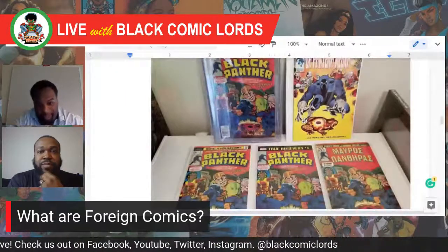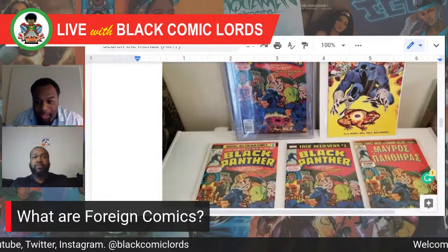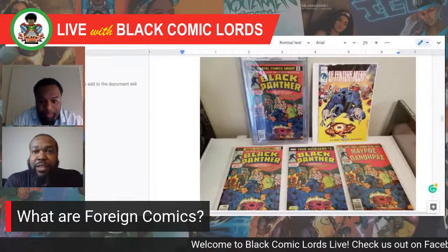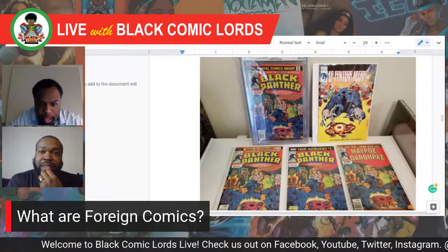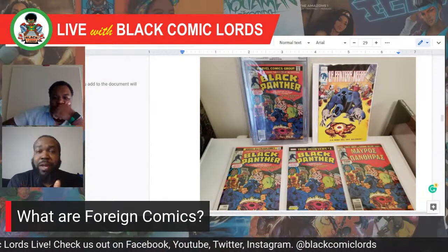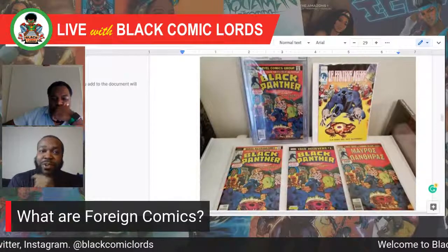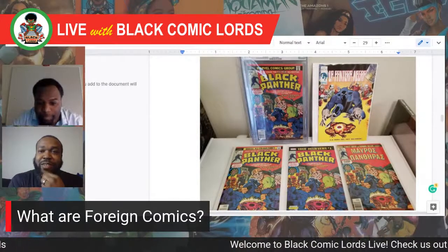All right, Black Panther. Talk to us about this. Talk to us about these, man. All right, true story. The La Pantera Negra, that's a Spanish Euro. That one is an original cover painted by Lopez Espí. He's still alive and he still does covers. But in this case, that's the first foreign comic I bought on eBay.